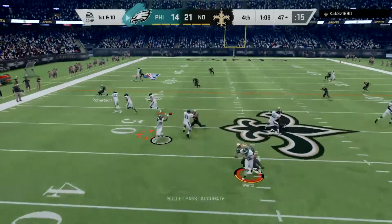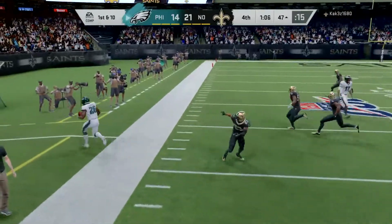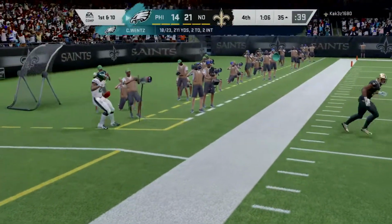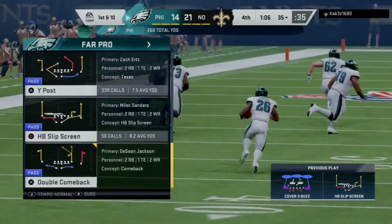Back to throw. Now they set up the screen. That's complete. Yeah, he will go out right near the 35-yard line. It's a gain of 13 and a first down for Philadelphia.